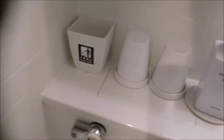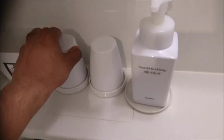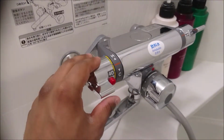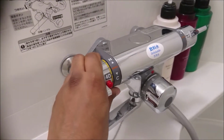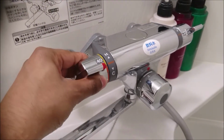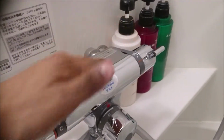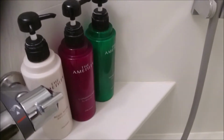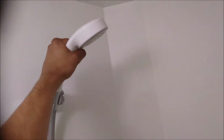Here we have a smaller box, some cups. Here we have face and hand soap, and a temperature adjustable shower, which is just luxurious compared to my other hotel. So it's really nice to have, you know. Here we have some conditioner, some soap, and some shampoo. Really amazing smell, by the way. Here we have the shower itself. So it's actually a shower and a bathtub in one. So you can see the bathtub. It's quite small, but it's okay.